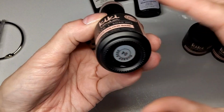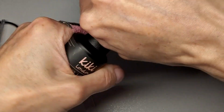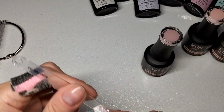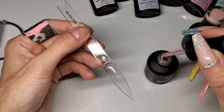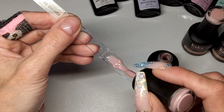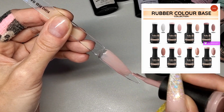Right, so first I've got 04. They don't have names, these rubber bases. They've just got numbers. Rubber bases have just really took off this year, haven't they? Kiki London's got a nice selection of colours as well. Not sure how many they've got. I'll leave a picture up on the screen. Oh, these are nice. Right, so they are sheer, but they're not too sheer.